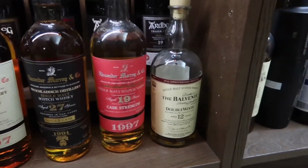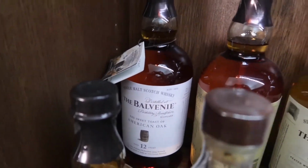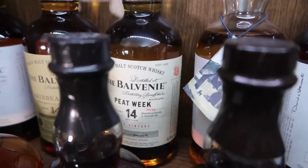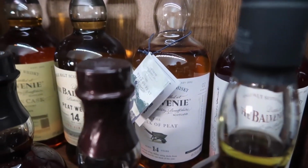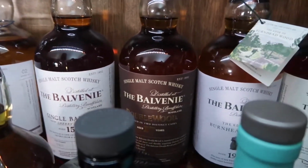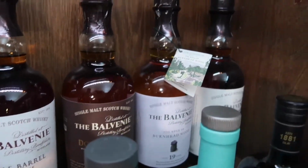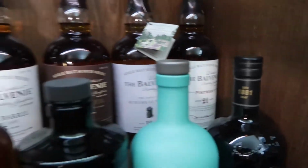Then we go into my Balvenie. So let's go up to the top of the shelf, show you the rest of the Balvenie. So right there, we got the Sweet Taste of American Oak, Caribbean Cask 14-year, an older bottle of Peat Week 14-year. Then we got the Week of Peat, which is also still a 14-year, just a newer bottling. A single barrel 15-year. The 17 Double Wood. Then we got the Edge of the Burnhead Wood. Then we got the 21-year-old Portwood.